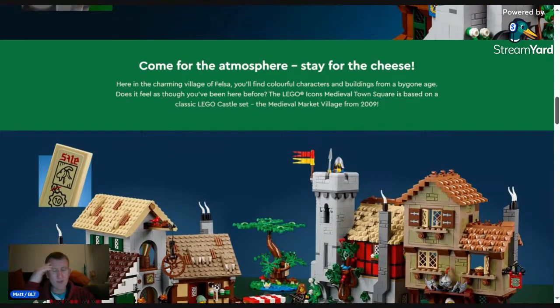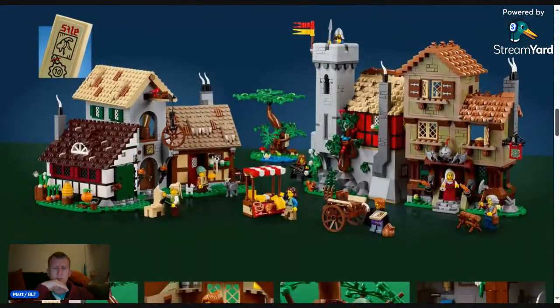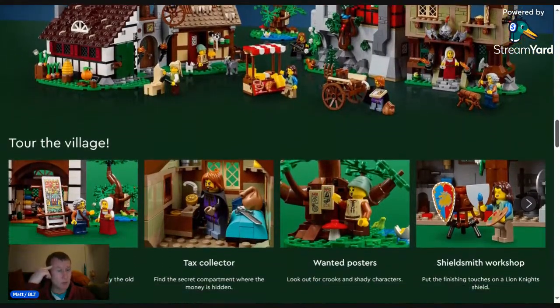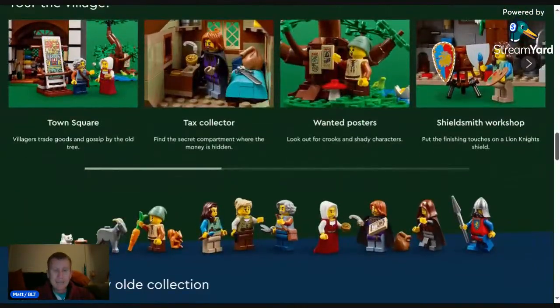But because of how quickly the castle sold out, in what, 29 minutes, I think it was, on the BrickLink sort of crowdfunder, I would imagine this will go very, very fast within the UK and probably worldwide as well, because it seems people go ballistic for this kind of stuff.